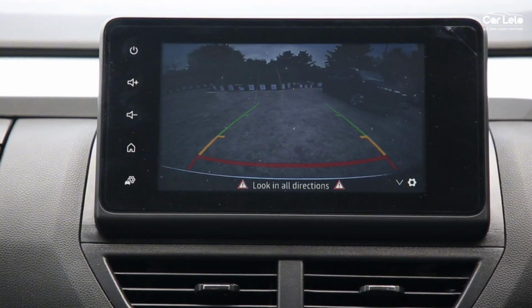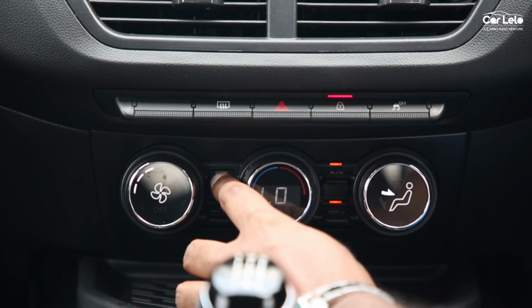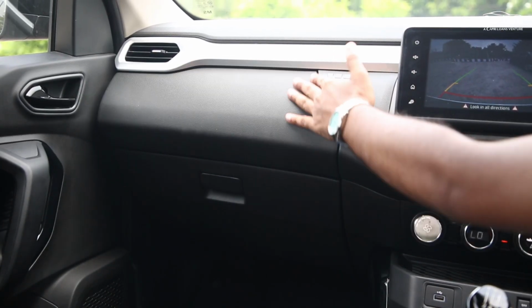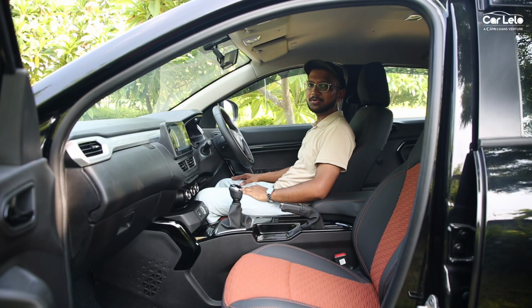camera here, but never mind. Also, this aircraft-like theme for the HVAC controls looks amazing, but the quality of plastics again needs a lot of improvement. Do you know what this is? Let me know in the comments.